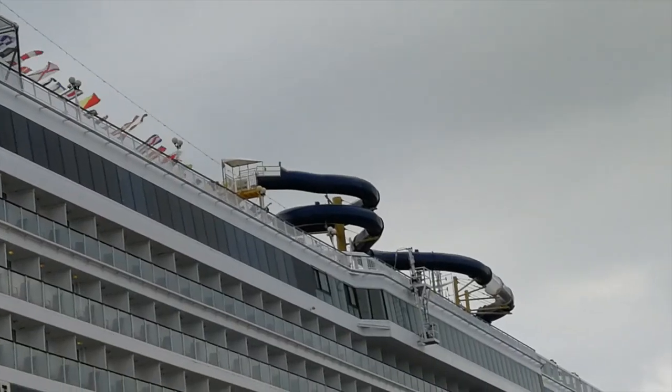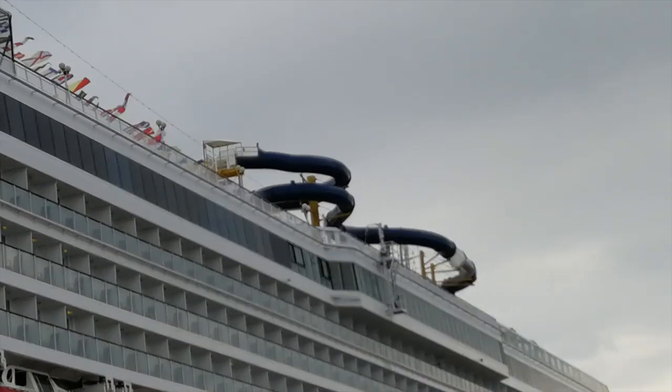I'm excited to go on that slide. There's a slide there. I'm gonna go on that. Just following the group.